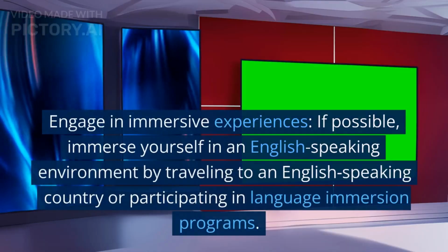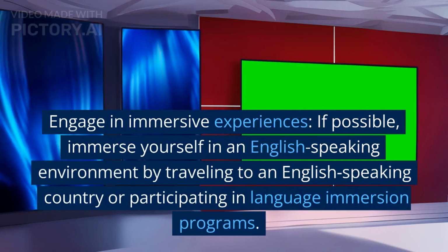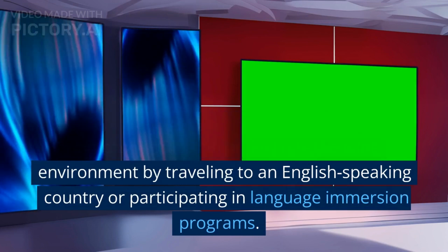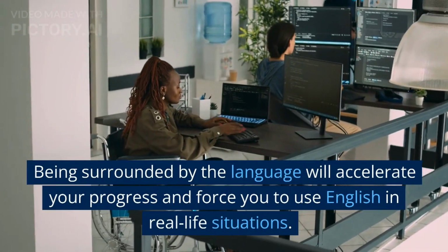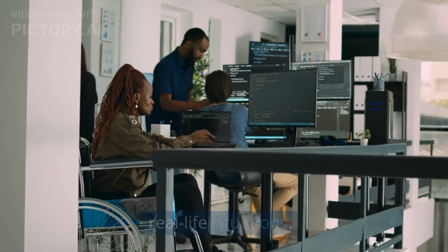8. Engage in immersive experiences. If possible, immerse yourself in an English-speaking environment by traveling to an English-speaking country or participating in language immersion programs. Being surrounded by the language will accelerate your progress and force you to use English in real-life situations.